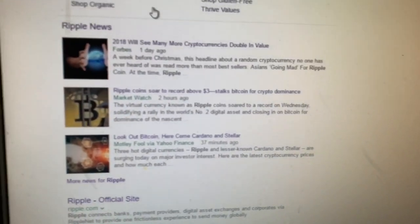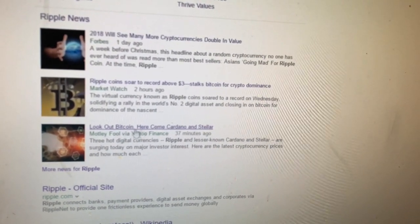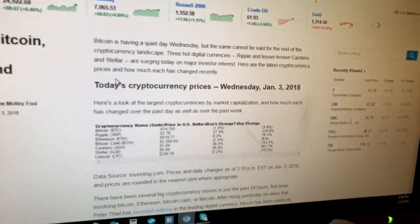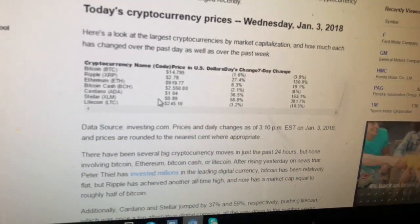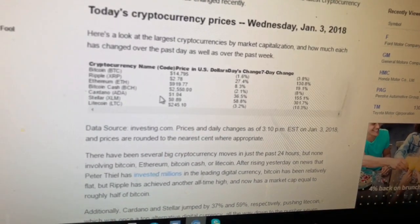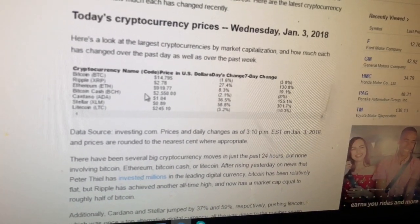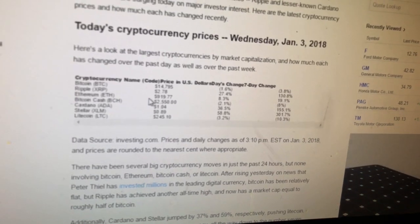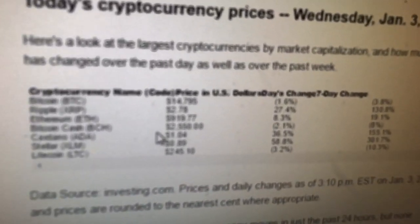Now, when you look up Ripple, you'll see that, first of all, Ripple's up. They're talking about, look out, Bitcoin. Here comes Cardano and Stellar. So depending upon what Cardano and Stellar cost, I might buy into these. Because my thing is, if it's less than $1, I can buy a lot of it. I can buy it dirt cheap. And I take less risk buying it. The bottom line here over at Big Truck Series Show, buy low, sell high. That's the bottom line.